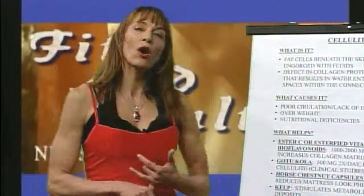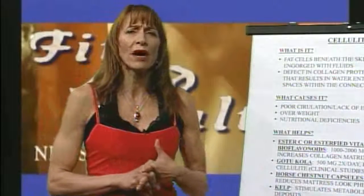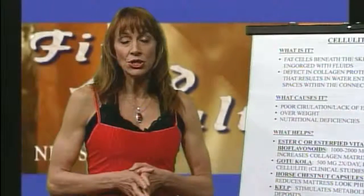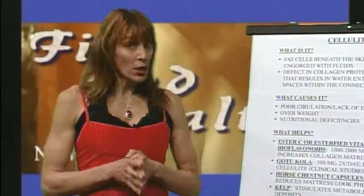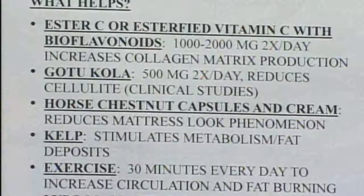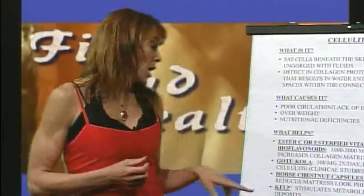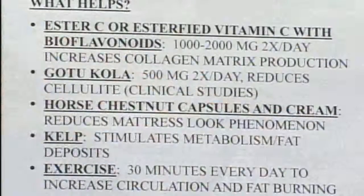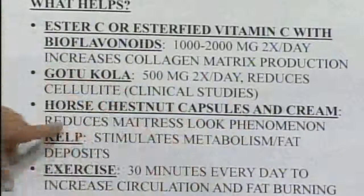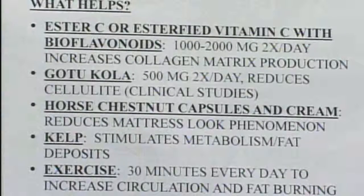An herb called gotu kola has real good research for the collagen matrix. In combination with vitamin C with bioflavonoids, it has been shown that a 500 milligram twice a day dosage, if you're consistent, will help reduce the cellulite. Then there are things that can help increase circulation to the area and increase metabolism. Horse chestnut capsules and cream, actually topical applications on the area, really help to get rid of that mattress look type of phenomenon that you get with cellulite.